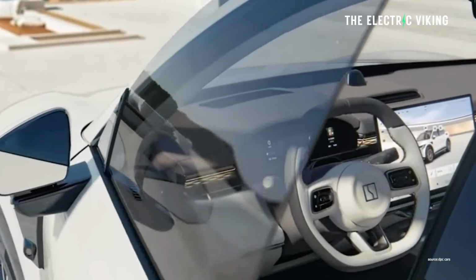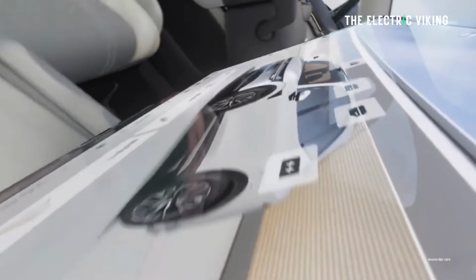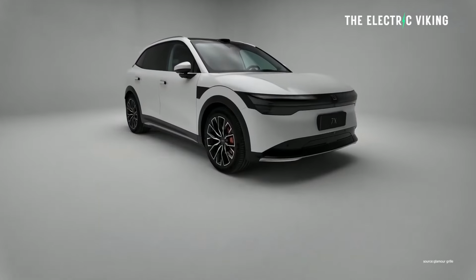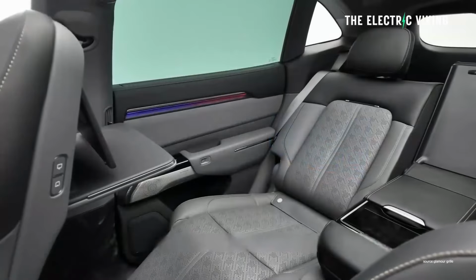Speaking of technology, what will the 7X get? Well, I'll get to that in a minute. I'll first tell you what I think about the delivery of this vehicle in overseas markets. Is it a global car, the 7X? It is. Zeekr plan on selling this in many different countries, including, of course, here in Australia. Not in America, though. They won't be manufacturing these in the United States or Canada, therefore you guys won't be able to buy it. And that really sucks for you guys.